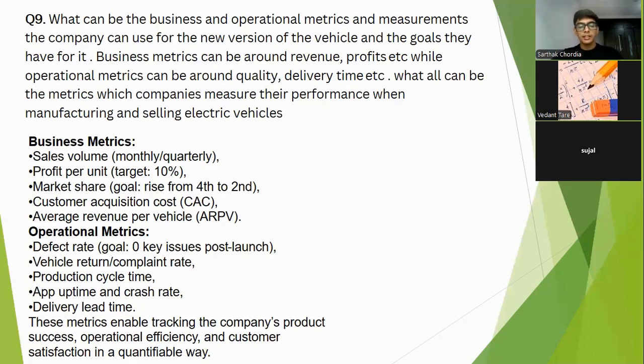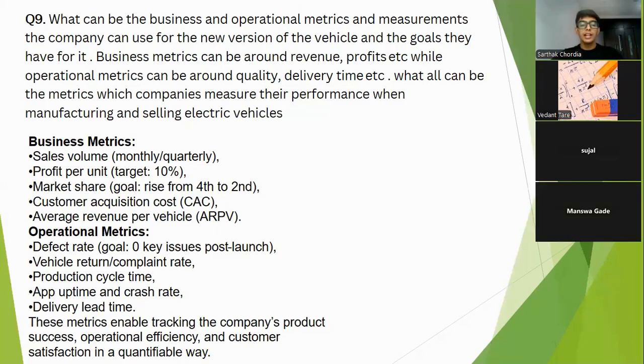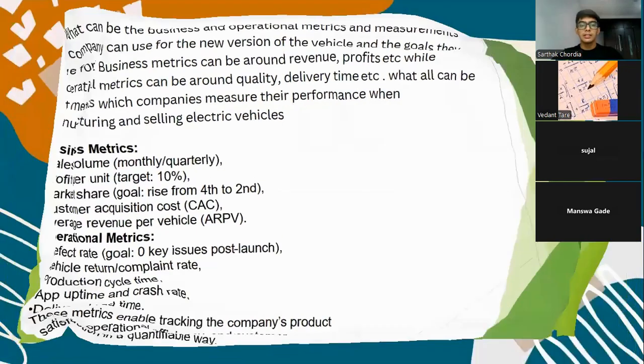Operational metrics are defect rate, goal 0 key issues post launch. Vehicle return or complaint rate should be reduced. Production cycle time, app uptime, and crash rate should be reduced. Delivery lead time. These metrics enable tracking the company's product success, operational efficiency, and customer satisfaction in a quantifiable way.